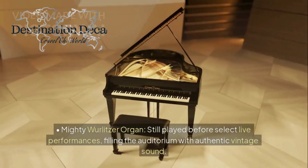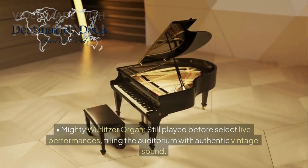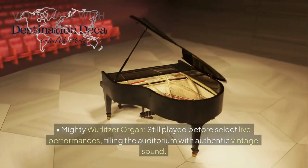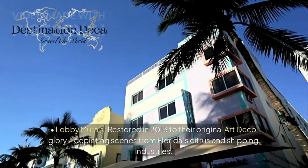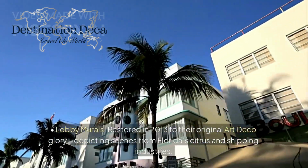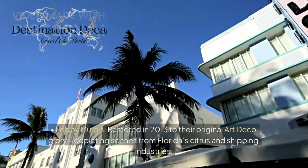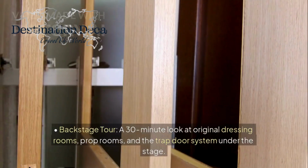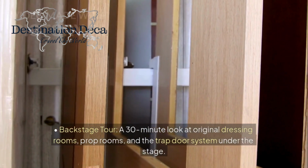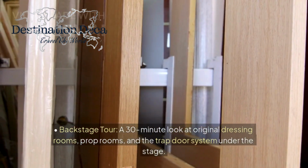Must-see highlights: Mighty Wurlitzer organ, still played before select live performances, filling the auditorium with authentic vintage sound. Lobby murals. Restored in 2013 to their original Art Deco glory, depicting scenes from Florida's citrus and shipping industries. Backstage tour. A 30-minute look at original dressing rooms, prop rooms, and the trapdoor system under the stage.